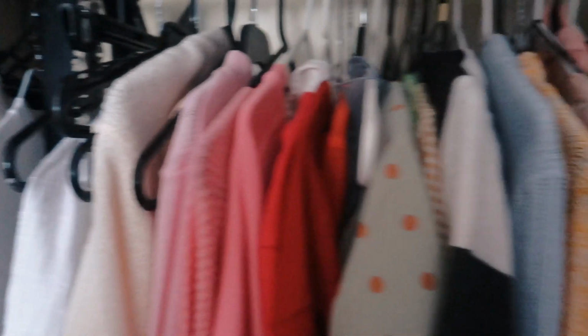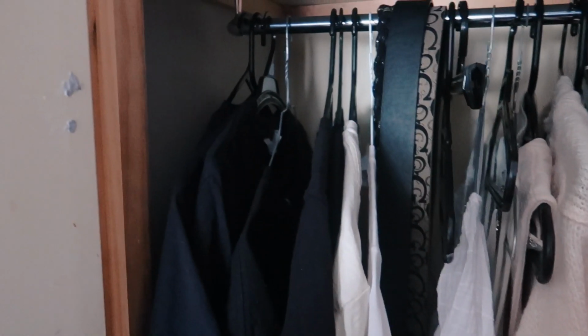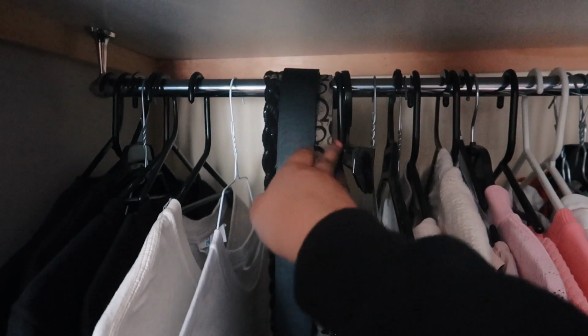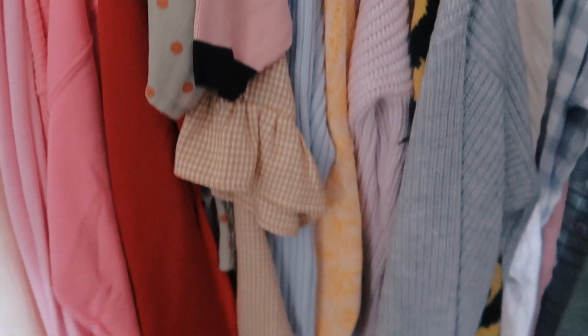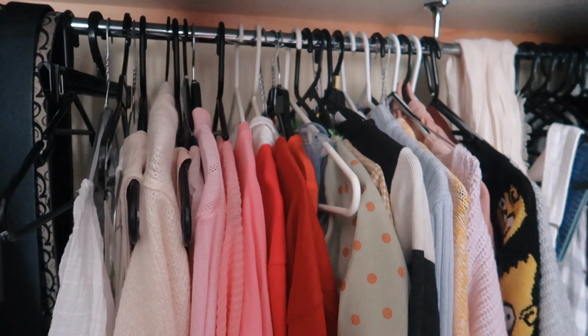Moving on to my little hanger rack. This little section is where I keep all the t-shirts that I got from concerts. So for example, I've got Halsey, I've got Taylor Swift, I've got Shawn Mendes. Then here I have my 3 most worn belts. I tried to kind of color coordinate it. I don't think it really worked out, but this is where I keep my most worn tops.